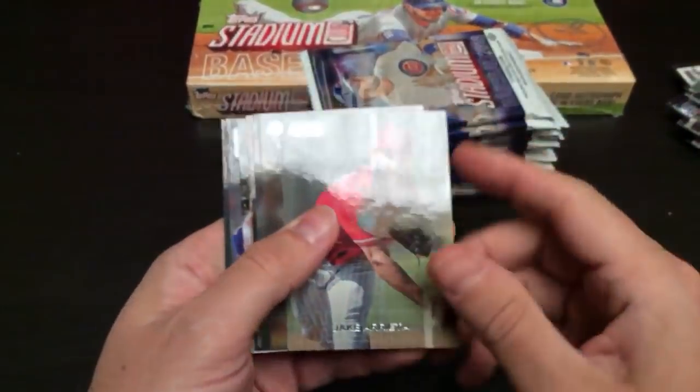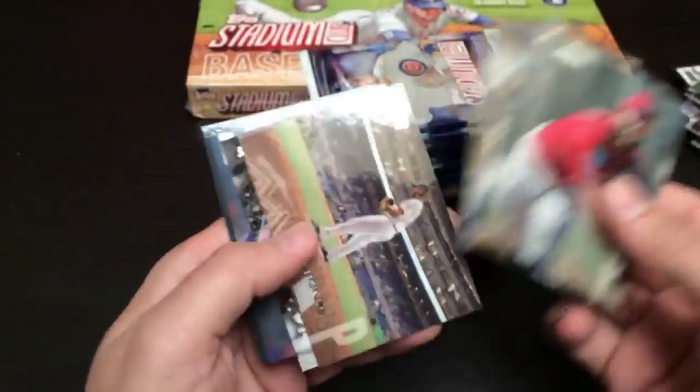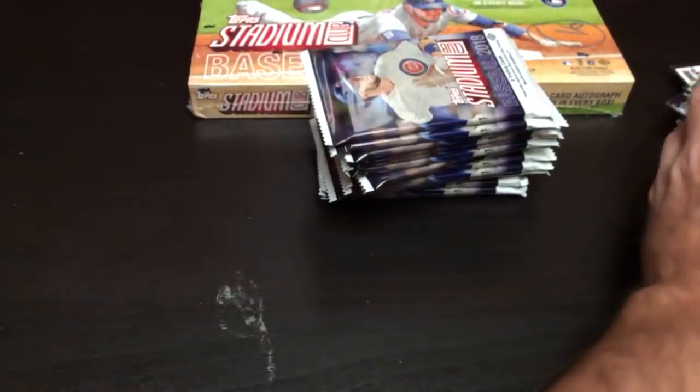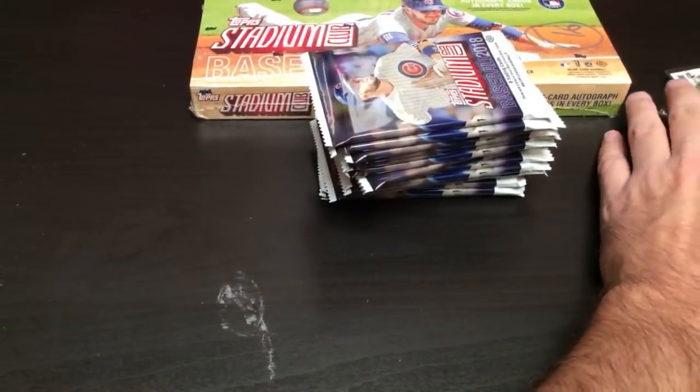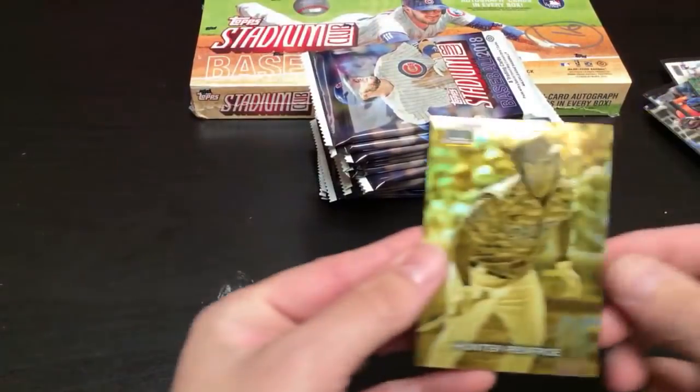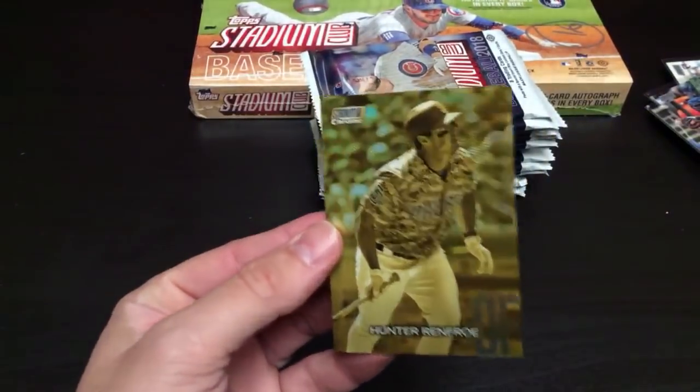So I heard the case hit was pulled. Let's see if we can find some more. Where was that case hit? Did you sleeve it and put it over here somewhere? Yeah, I did. Oh, and you got a gold Renfro. I didn't see that. That's nice. That needs to go in a sleeve.